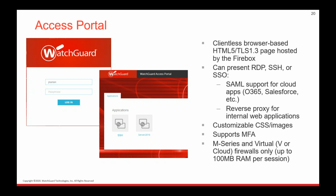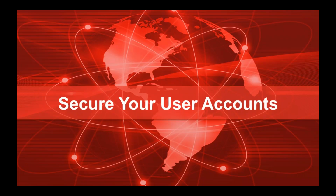All right, so that's the basics on VPN and remote access technologies, how to build the tunnel, how to get the pipe back to headquarters. Now, what about user accounts?